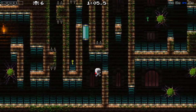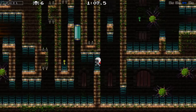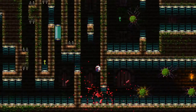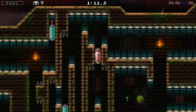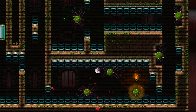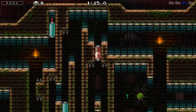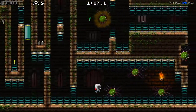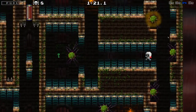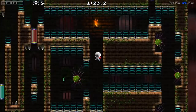Oh, that's scary. I'm not going through this whole level because this level is just hateful. But I'm going to show it off a little bit. This is the part that I got stuck on for ages. If you can get past this part, it becomes a lot easier. But it's quite the trek between this and the next checkpoint.